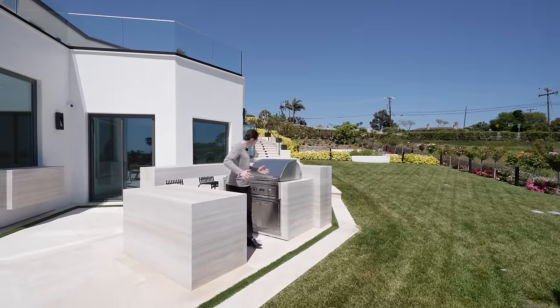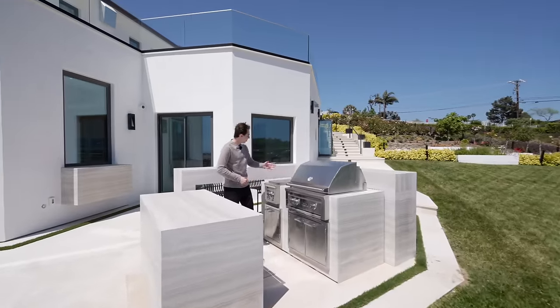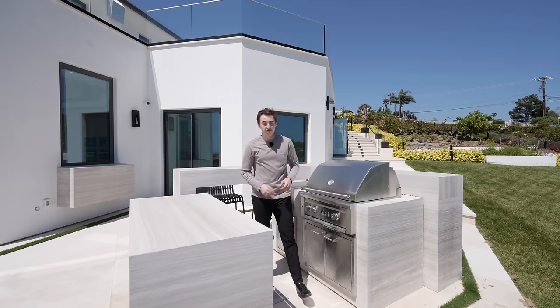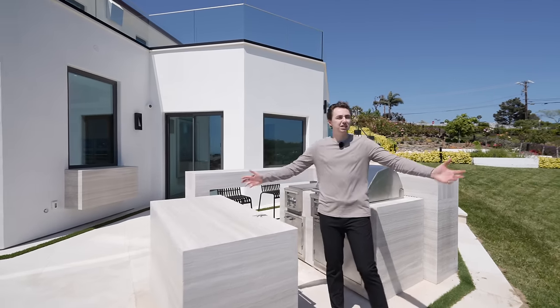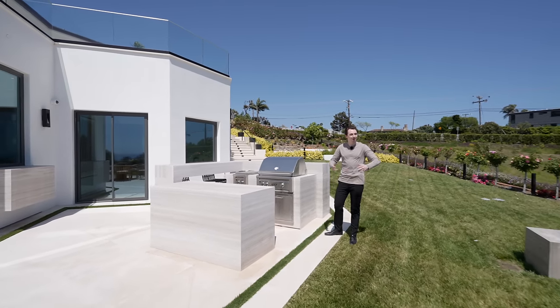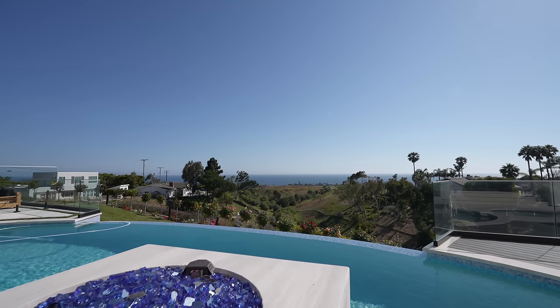Now, in front of me, this is your kitchen. You've got your stainless steel barbecue to my left, grill station next to that, and you have, of course, some pull-out refrigeration areas. Such a great spot to relax, cook food, entertain for your guests, and while you're at it, you're getting these unobstructed ocean views, which just look amazing.